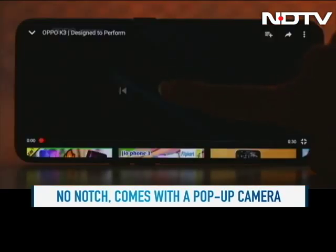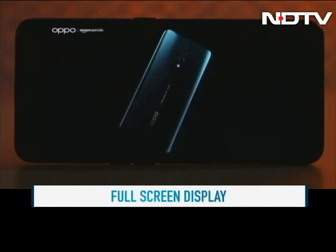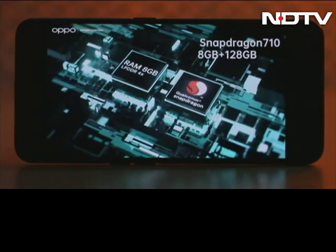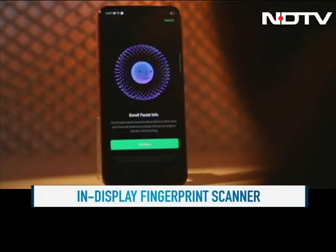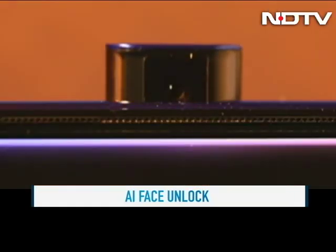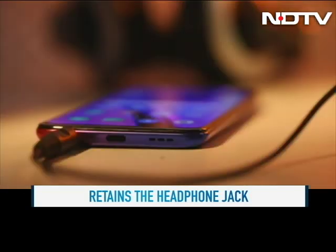The screen is completely full screen and watching videos was nice on the large 6.5-inch AMOLED display. It is a full HD Plus display, so the colors are sharp and the AMOLED display ensures it's slightly easy on the eyes. But the phone does come with visible bezels, especially in the bottom chin of the phone. There is an in-display fingerprint scanner which does reasonably okay, and there is an option to unlock the phone with face unlock as well, for which the camera pops out. The Oppo K3 scores brownie points for retaining the headphone jack.